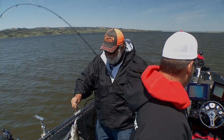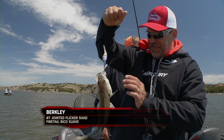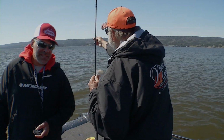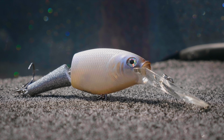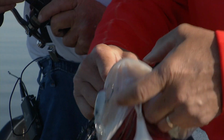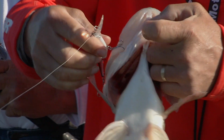Very nice on Rico Suave. He hit Rico. Rico Suave, racy shad. We got the flavor they want. The jointed seem to be the ticket. Oh, you sneaky bugger. You put a different color on. That's not fair. You gotta take all the advantage I can get with you. This is one of them fire tails, got the bright red tail on it.